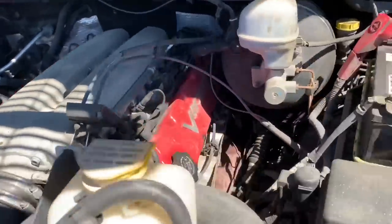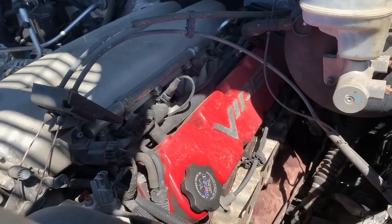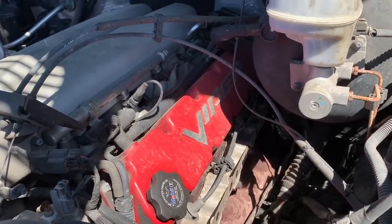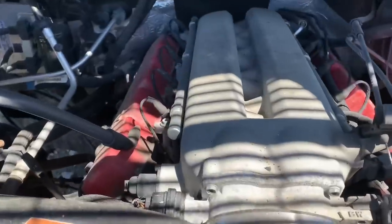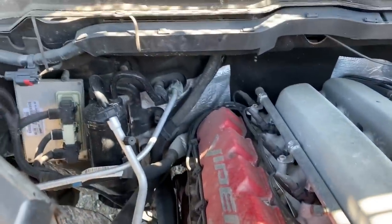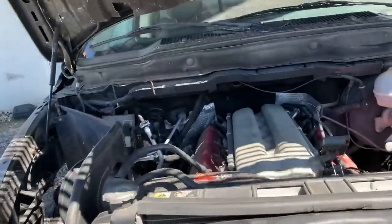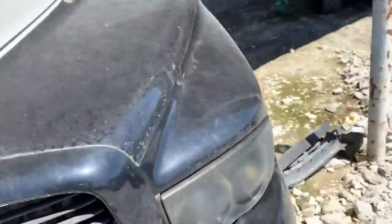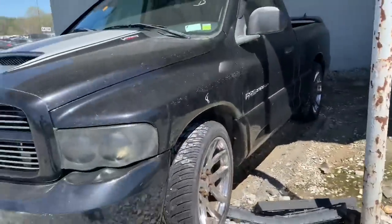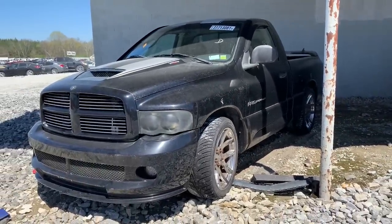Dang! I have never seen one of these motors in person before. Y'all see what's going on? They got the Viper on that joint, man. They ain't playing. Big intake. Cold air intake. That thing is huge right there. I think this thing looks pretty cool. I've only seen like a couple of these on the street though. What y'all think about it? Would y'all take one of these? Let me know in the comments below. That's that V10 joint. Yes, sir.